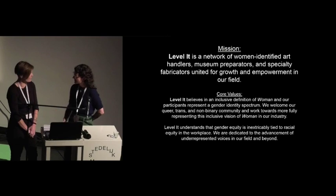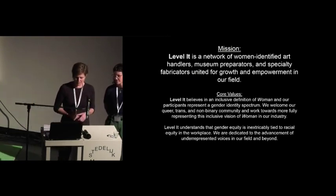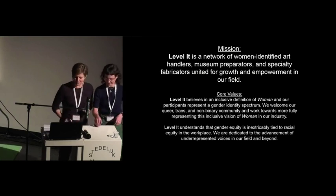And take it away. Okay. Yeah, so primarily we do that through our workshops. Do you want to do the clicker? Sure. That would be very helpful.